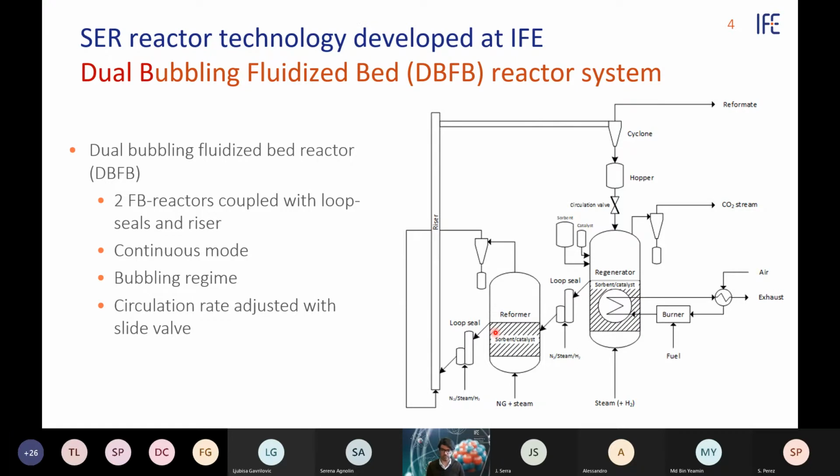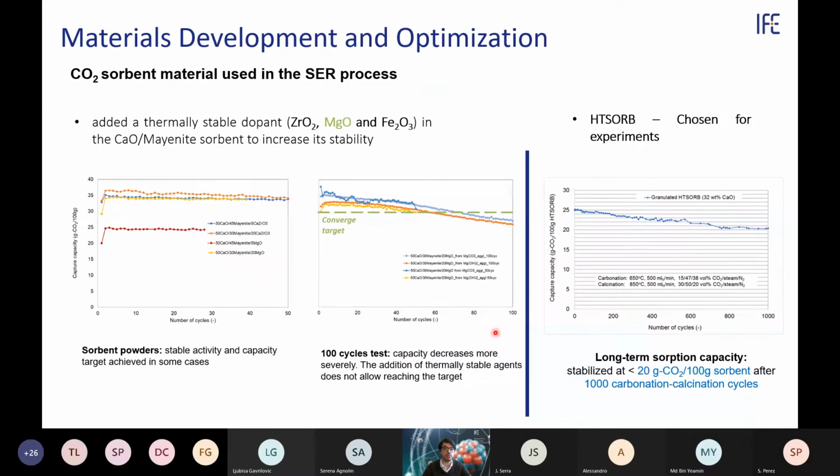So as I mentioned, the work that we were doing first was trying to improve the sorbent that we have already developed here at IFE and tested for long. The way that we try to improve the capacity and the stability of the sorbent was by adding some dopants.